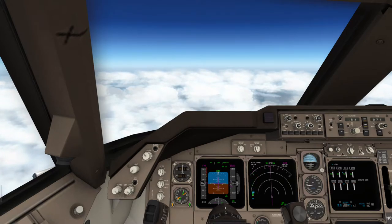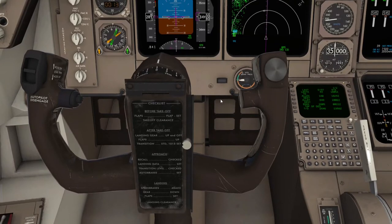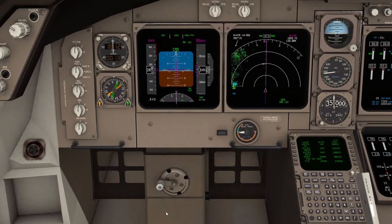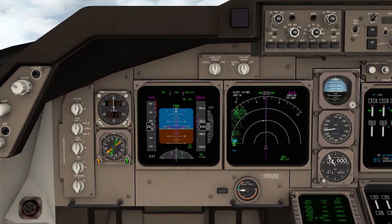Again, transition altitude, we are in standard. Let's just do that one. And let me set this one here real quick to approach, and get rid of those. All right, so we're in STD, which is standard. 1013 for everywhere but the U.S. No, we're not the only ones, but still. EFIS is checked, and what I'm going to do is set it up for, let's see if I got it right. Nope.